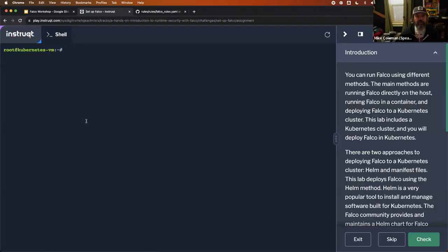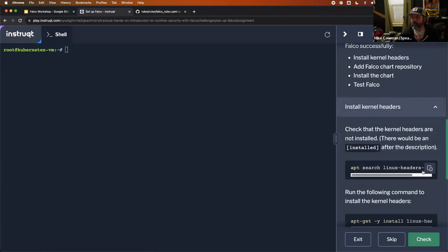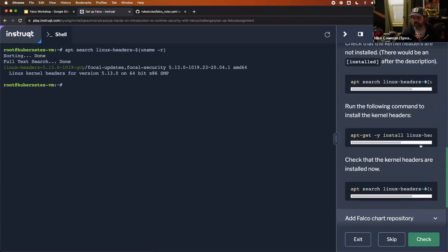So the first thing I'm going to do is I'm going to come in and I'm going to install Falco. And to do that, I need to install kernel headers. And the first thing I'll do is check to see if the kernel headers are already installed. We need the kernel headers because we have to compile the driver for specific versions of the kernel. And we need those headers to do that. Plus it helps us define system calls.